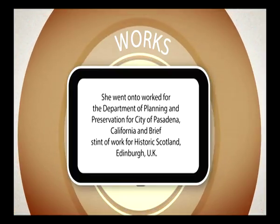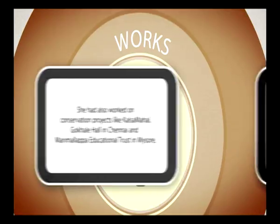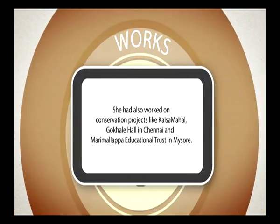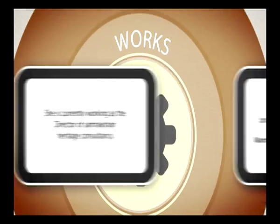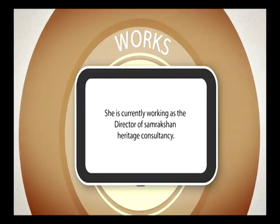She also did a brief stint of work for Historic Scotland, Edinburgh, UK. She also worked on conservation projects like Kalsa Mahal, Gokhale Hall in Chennai, and Marimalappa Educational Trust in Mysore. She is currently working as a director of Samrakshan Heritage Consultancy.